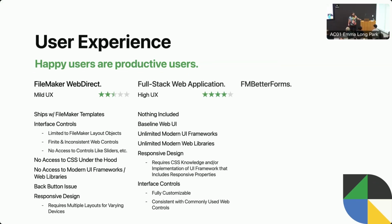And finally, we'll go to Better Forms. The nice thing here is that Better Forms ships with templates. You can get up and running with Better Forms in 2 minutes. Do a new app, and there's one that I like to use a lot, a modern looking one, and then I can customize it. It ships with these templates, and those templates fully support Bootstrap and Tailwind out of the box.